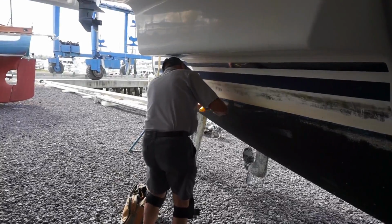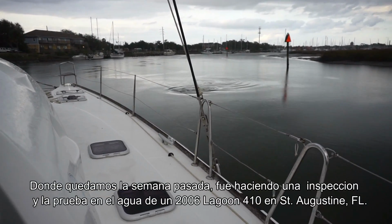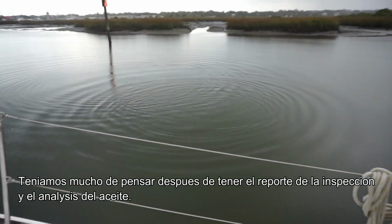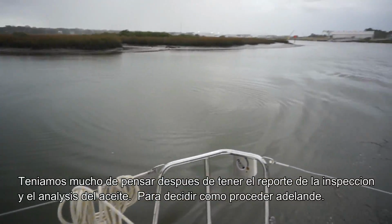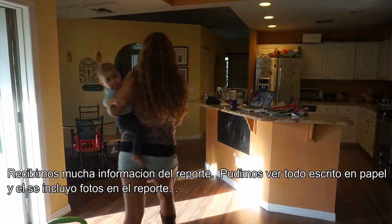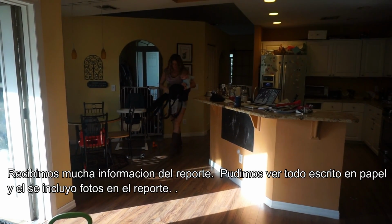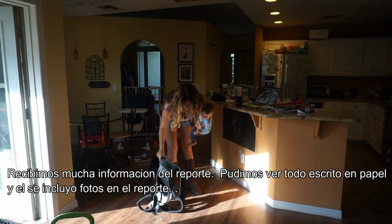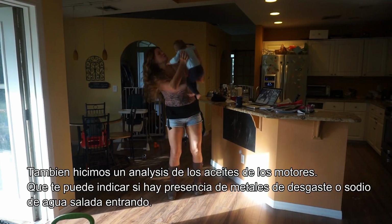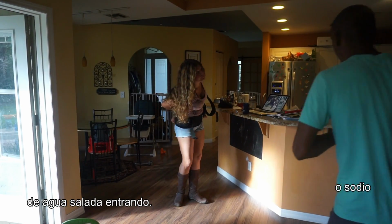So where we left off last week was we had a survey and sea trial done on a 2006 Lagoon 410 in St. Augustine, Florida. We had a lot to think about after the survey report and the oil analysis to decide how to move forward. We were able to look at everything on paper, and the survey report included pictures. Also, we did an oil analysis on all the engines, so that can reveal if there's any wear metals or sodium for salt water coming in.